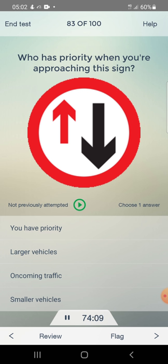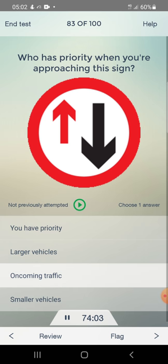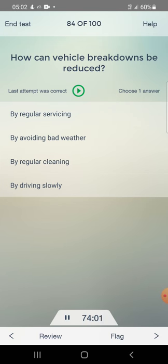Who has priority when you are approaching this sign? So, oncoming traffic. How can vehicle breakdowns be reduced? By regular servicing, first one.